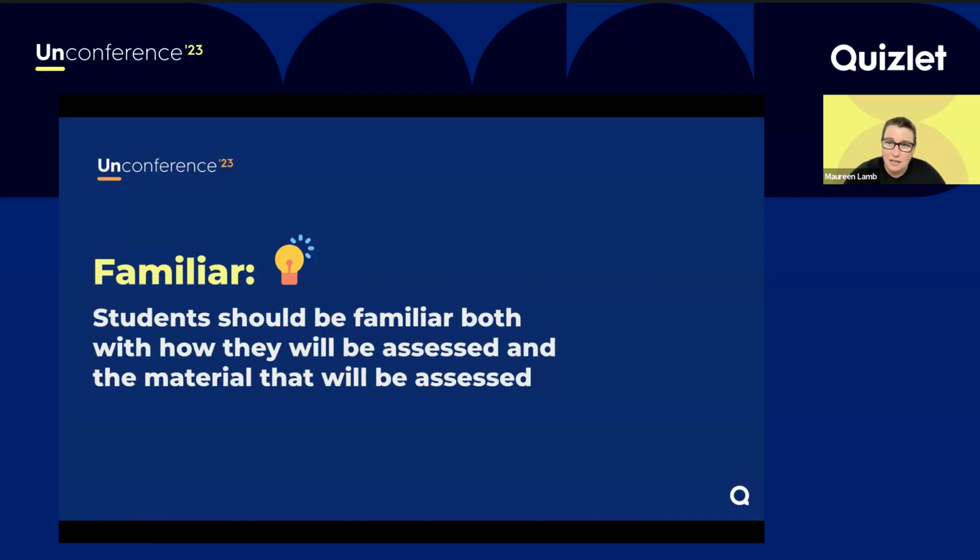This is something we see all the time with IB, with AP, with SATs. Students already are familiar with the question types. So if they're going to be getting those question types, even with these more formalized, standardized exams, why shouldn't we provide that for our students in the classroom? That's something we can do to really help our students. And we can even do that in Quizlet. If we're using Learn and Test with students, we can provide the types of questions that will be asked and have students practice with those types of questions.